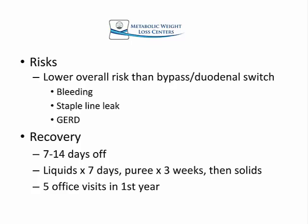Typically, if it does happen, it's not until the 2nd or 3rd week after surgery. Most of the time, staple line leaks can be managed without surgery, but in some cases, another operation could be required to correct the issue. GERD can potentially be a problem, or gastroesophageal reflux disease, after a sleeve. Some patients who already suffer from GERD will see improvement after a sleeve. Some patients, their GERD will remain the same, but there are some patients who will see worsening of GERD.